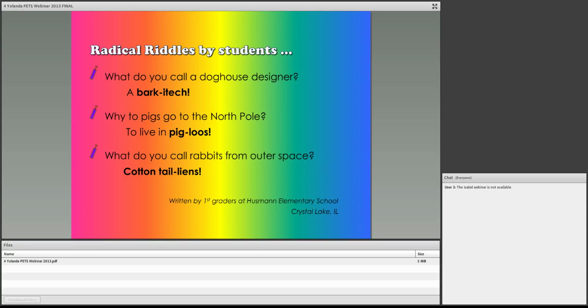So that's how that works, and there's a copy of Radical Riddles in your packet. If you have one of the earlier versions of our book, this has been updated a little bit so that I think it works more smoothly for students, and it's clear as to what they need to do.